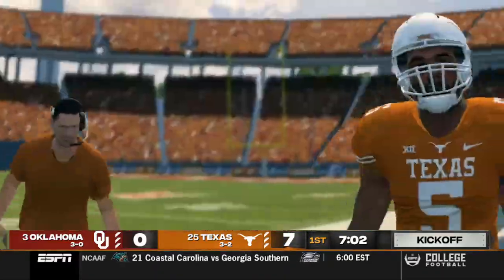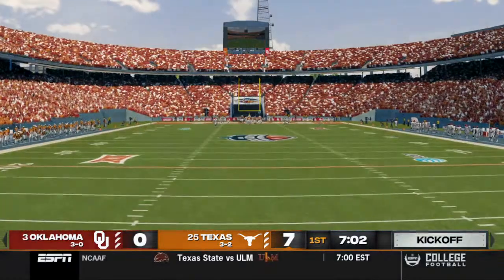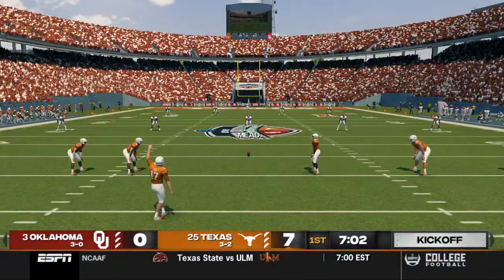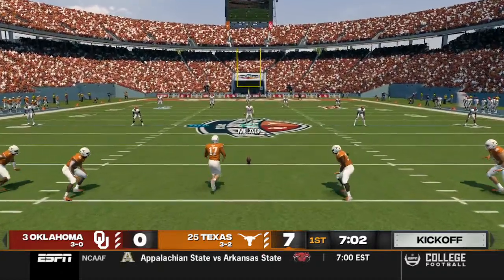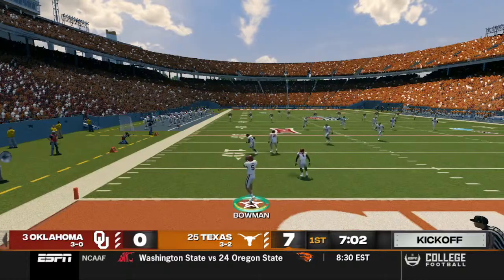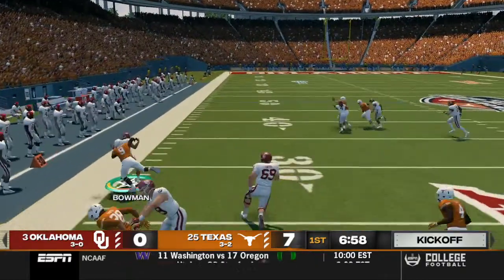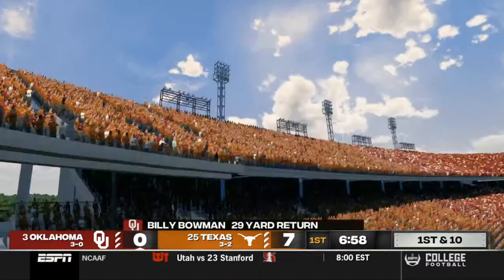Converts the extra point. The kicker looks like he's ready to kick this one off. He sends this one deep. He's to the 20. He's pushed out of bounds at the 29-yard line.